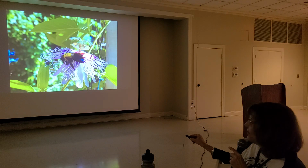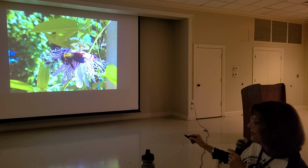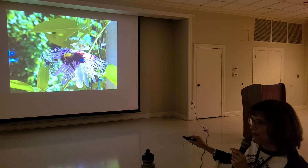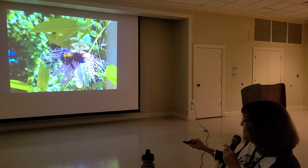And this is passion flower. So this is some sort of, I have tried to run my bumblebees. I have failed. That's why I'm a naturalist. I can take it and upload it, and it will tell me whether or not I've got the common eastern bumblebee or the American bumblebee.